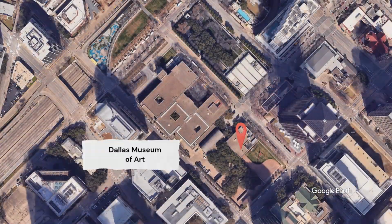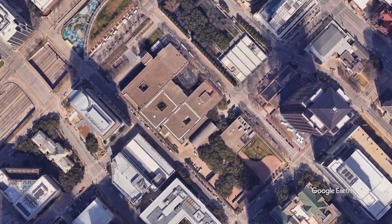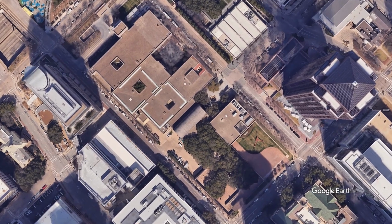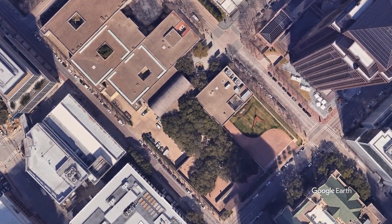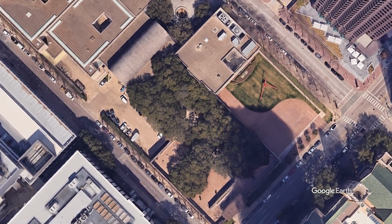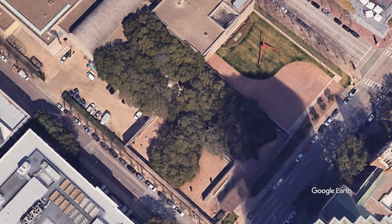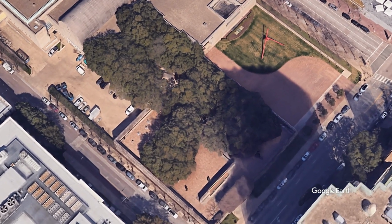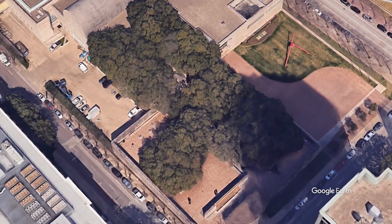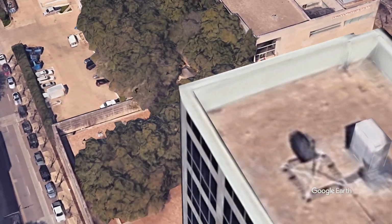First stop, the Dallas Museum of Art, which is located on Harwood Street. This place is a treasure trove of masterpieces, with over 24,000 works spanning 5,000 years. From ancient artifacts to contemporary creations, this museum is like a time machine. First things first, the DMA is one of the largest art museums in the United States, and it's free to enter. That's right, you can soak in all this art without spending a dime.